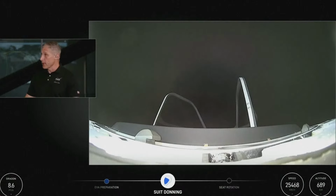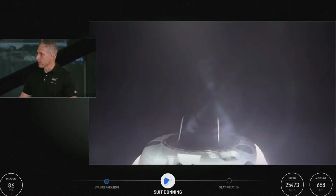Other times we're going out and we're putting a new piece of equipment on board. Sometimes normal maintenance. Sometimes we're upgrading equipment, like new solar arrays, new batteries, and things of that nature. And sometimes you're doing like what the Polaris Dawn crew is going to do today, and you're just checking out the suits and checking out the equipment that you're going to use in future spacewalks as well.